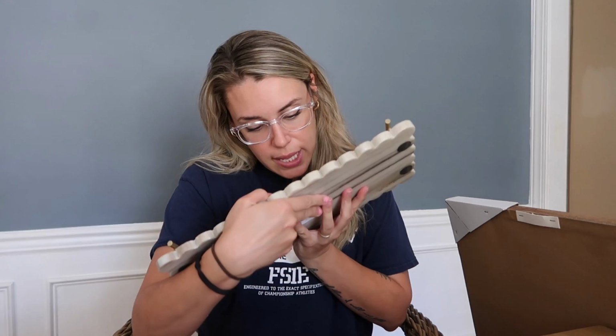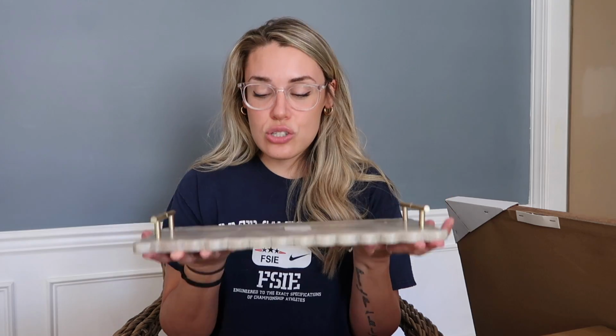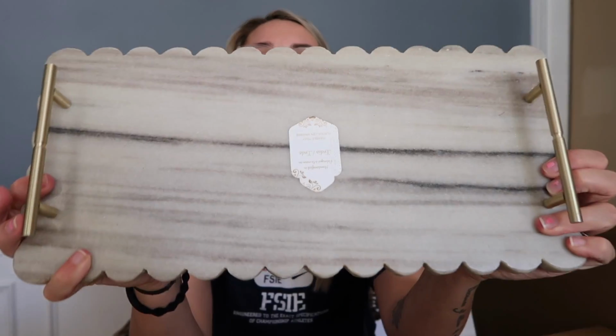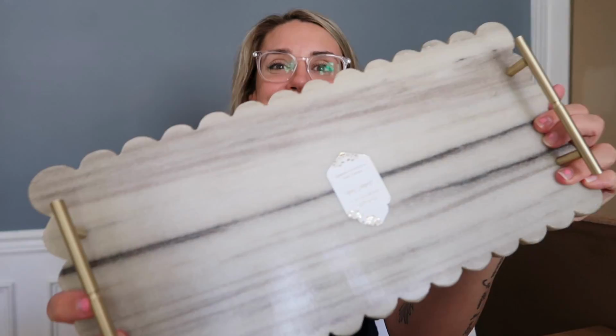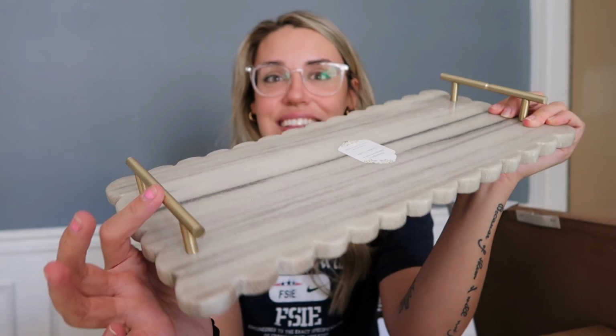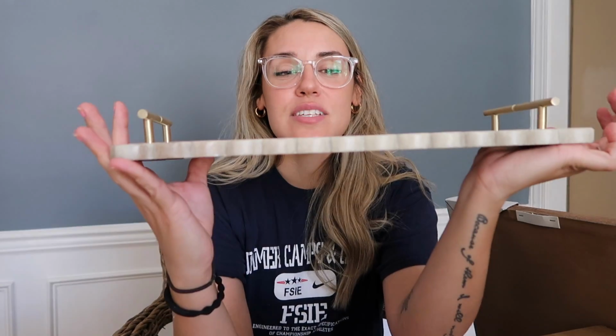Okay, now this item, I think I'm going to use it in my bathroom. It is a super pretty tray. It's a marble tray. It was $16.99. It's super heavy, and I really like the colors. And I like that it has this bronze, brass, gold, whatever it is. I think this will be really nice.